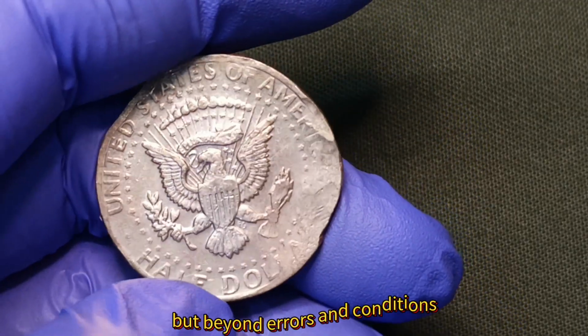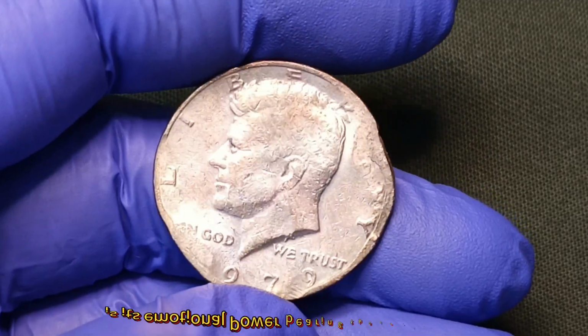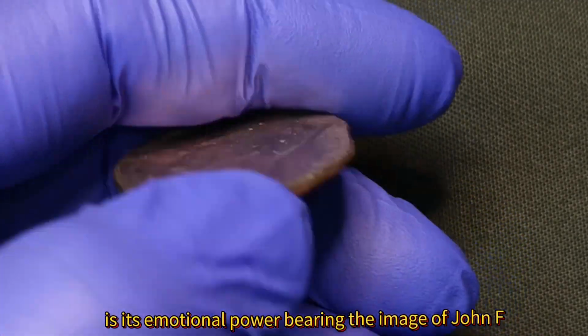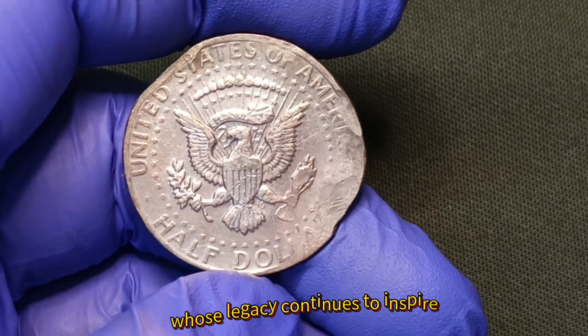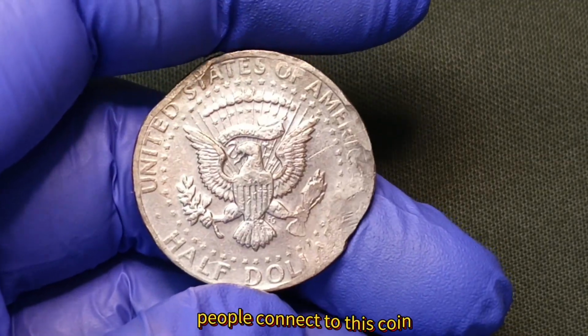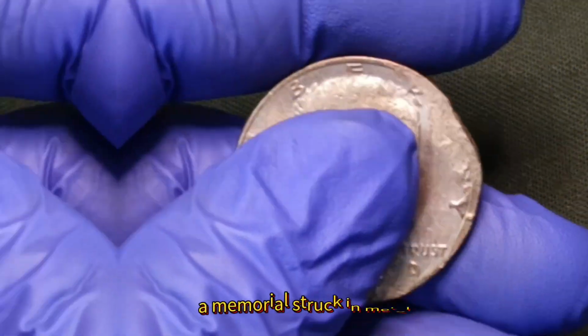But beyond errors and conditions, what truly elevates the 1979 half-dollar is its emotional power. Bearing the image of John F. Kennedy, the coin is a permanent reminder of a president whose legacy continues to inspire. People connect to this coin not only as a piece of currency, but as a piece of history, a memorial struck in metal.